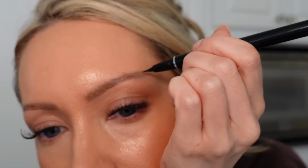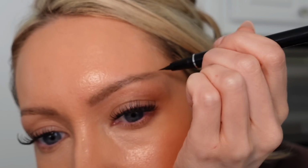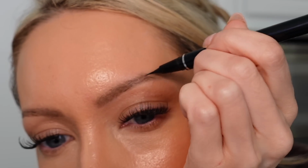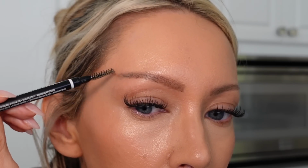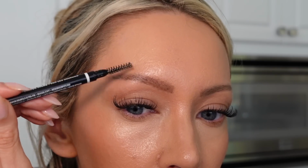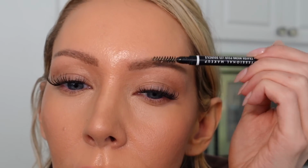And here's the little hack that I will never forget, okay? It's all about the front part of your brow. You want those two lines to be parallel. So first I map out the shape, and I want those two lines in the front of your brow to be parallel lines, and then draw your tail. And this has changed my brow game.